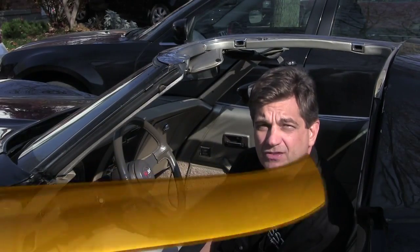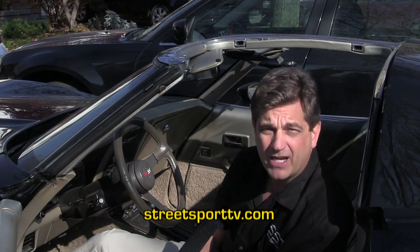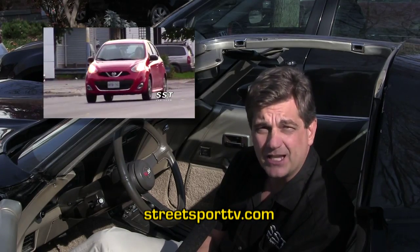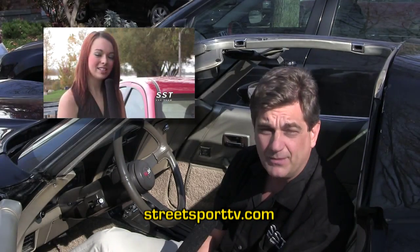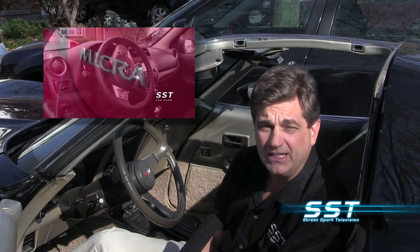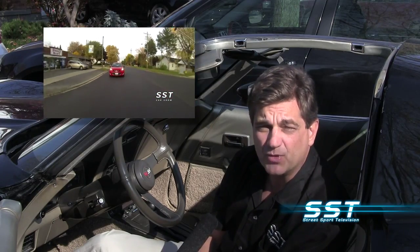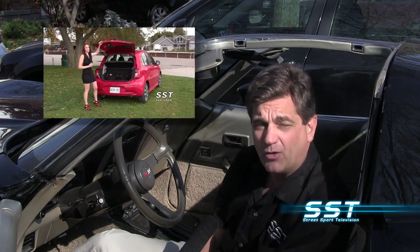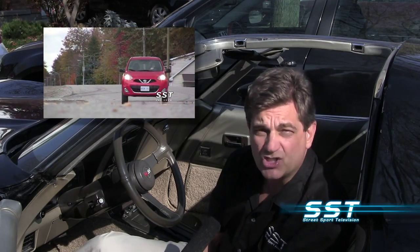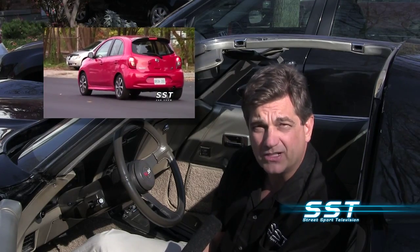Hey friends, welcome back to the SST Car Show. Nissan has a brand new car on the market. It is the lowest priced vehicle in Canada. It is the Nissan Micra, and the company is betting that this is going to be a big hit in Canada. It is not yet available in the United States. It has been sold in different versions around the world though, and it has proven to be very popular. Our own Brittany Alexandra takes a look now at the all-new Nissan Micra, which, in our view, is a contender for this year's SST Import Car of the Year.